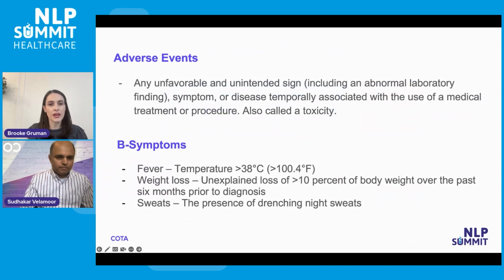Great, thanks. So I'm going to highlight our first two use cases, how they went, some challenges, and things that we learned along the way. Just some background to get us started. Our first two use cases were adverse events and B symptoms. An adverse event is any unfavorable or unintended sign, symptom, or disease temporally associated with the use of medical treatment. You'll oftentimes also hear this referred to as a toxicity.